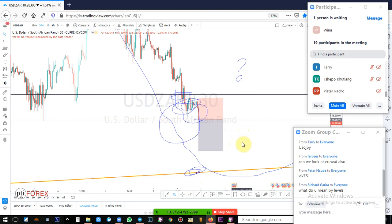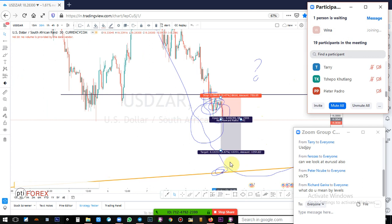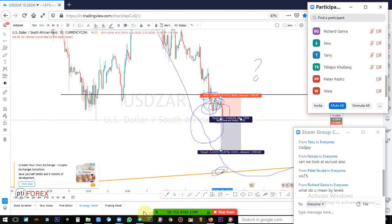The reason I'm saying this is a good selling opportunity is because of the sell candles here. There are candles which are encouraging. There is the strength, the power, the momentum, the encouragement. So that's why I crown this as a sell. I hope it is making sense. So it's a good selling opportunity. When price approaches this yellow line, it's a buying opportunity.